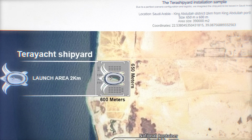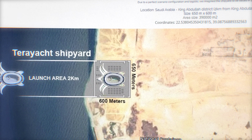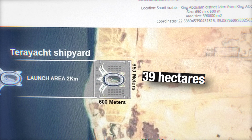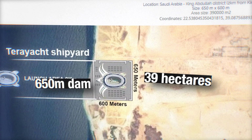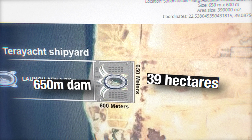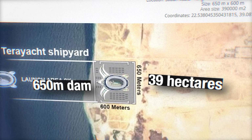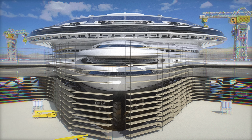So now they want to dig out a 600 by 650 meter dry dock on land and then concrete it? So that would involve a 39 hectare concrete surface. And that would be separated from the sea by a 650 meter long dam. All this for a single use dry dock to build one single ship. Fuck yeah. Economics? What's that, a new cryptocurrency? Never heard of it. So that's where the Pangeos Terayacht will be built.